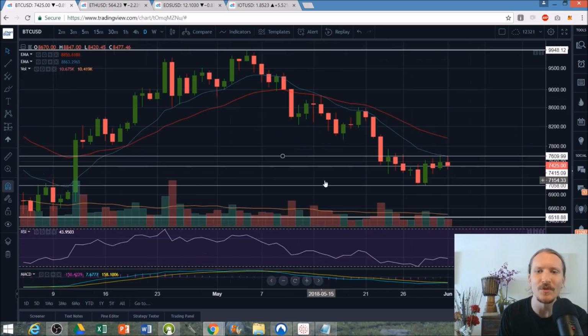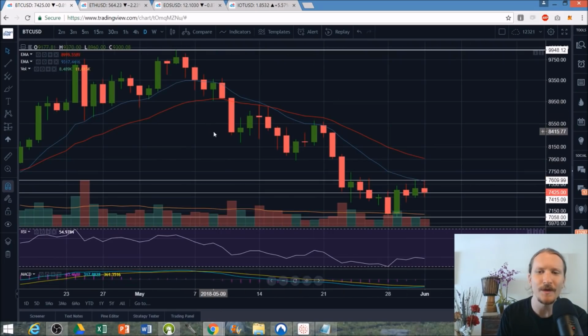And then we'll be watching for the potential of turning these exponential moving averages into support. So that's where we stand on Bitcoin. Bears have short-term control, but we do still have this inside bar to be watching. So it's not game over for the bulls, but it's just not looking like we're going to need some further consolidation to establish this daily higher low.